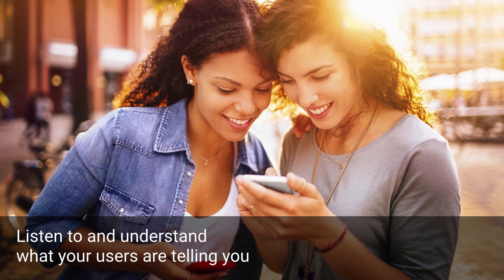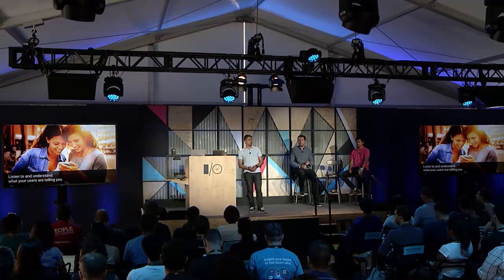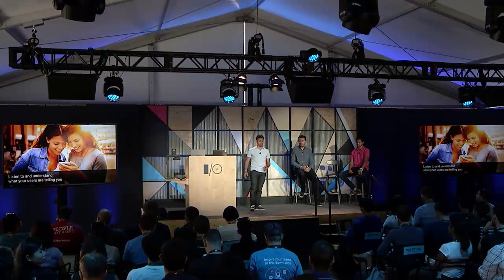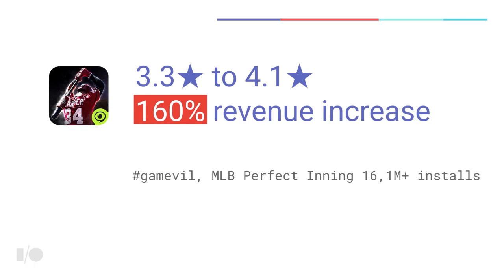Cool. So Fergus told you how you can focus on improving your app's technical quality with the tools that we announced. But listening to your users is equally important. We could say the customer is always right. So you should really focus on listening and understanding what your users are telling you to make your application great. But it's not only a matter of making your users happy. It can also have a significant impact on the performance of your app.